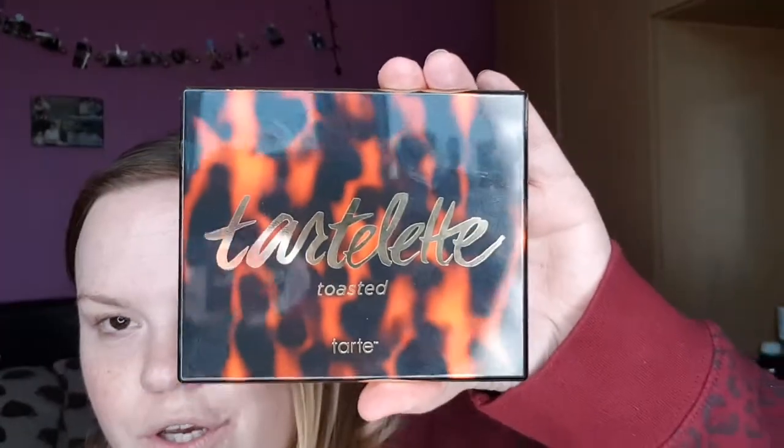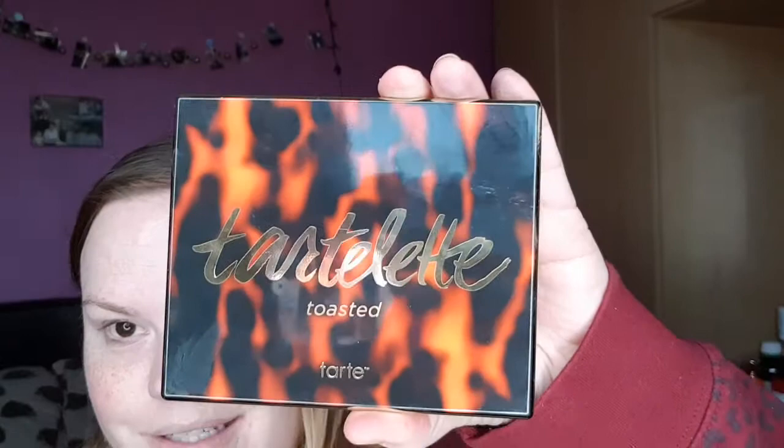The Tarte Lit Toasted palette. I got this for Christmas. And I can't believe I almost forgot about these. Like, what is going on with you, Julie?